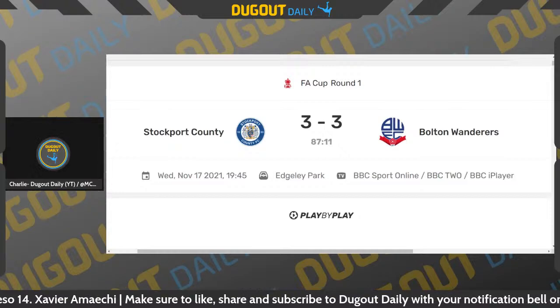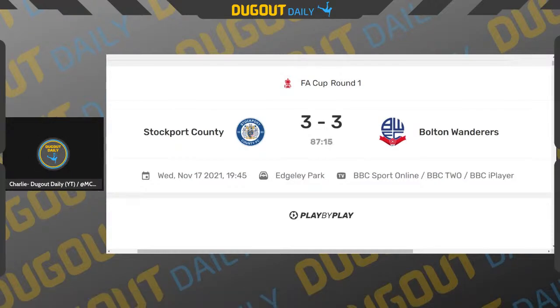Kachunga has just been booked for diving in the box. We'll have to see that again because that could have been a penalty in my eyes. Here it is. He's getting pulled back by Madden and then he goes down. You don't fall forwards when that happens. He's pulling your shirt back and you fall forwards. In the 87th minute, it's 3-3. And it looks like Stockport are about to make a change.